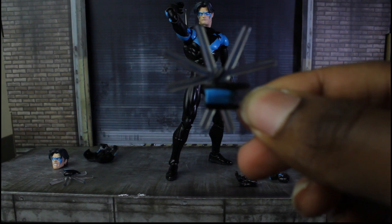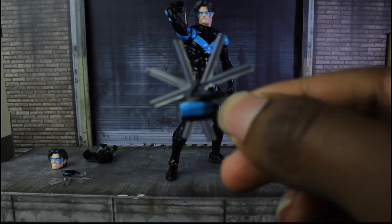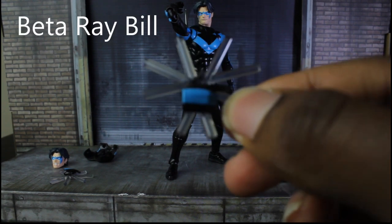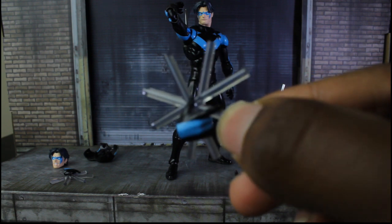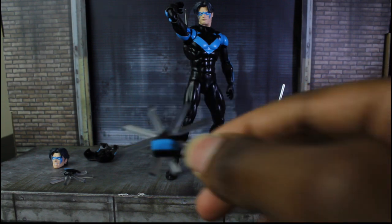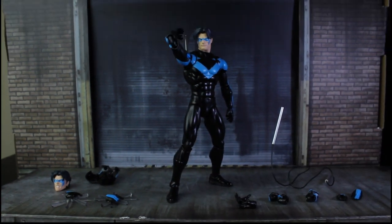If y'all know that Marvel Select, I forgot his name, basically that new Thor character, Horseface, the spinning hammer effect on that one's a lot better than this one, in my opinion, if y'all know what I'm talking about. But yeah, those are the accessories on this figure.